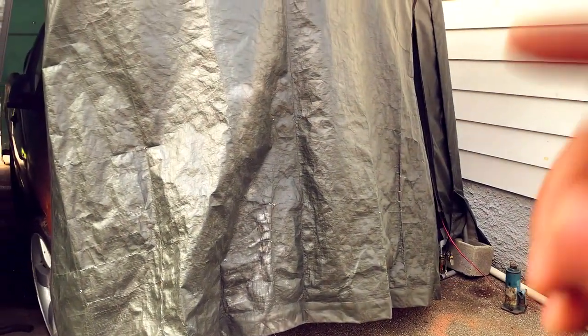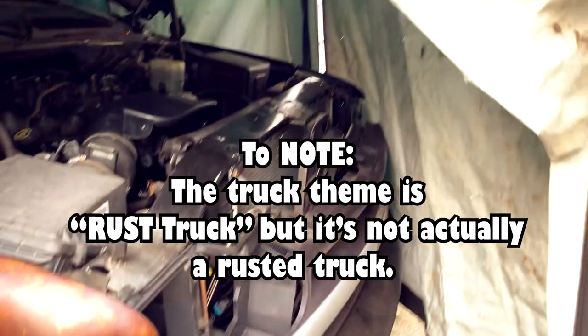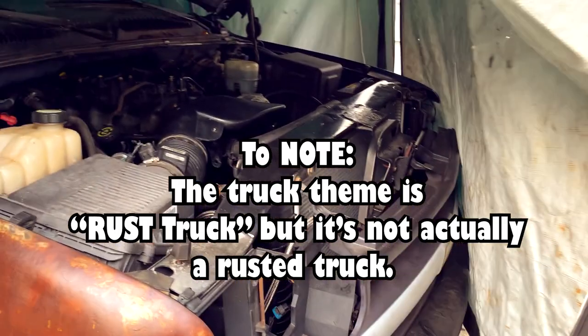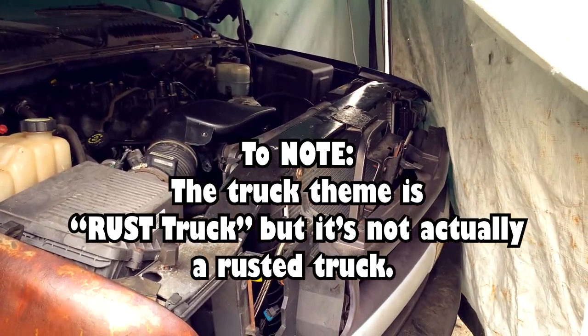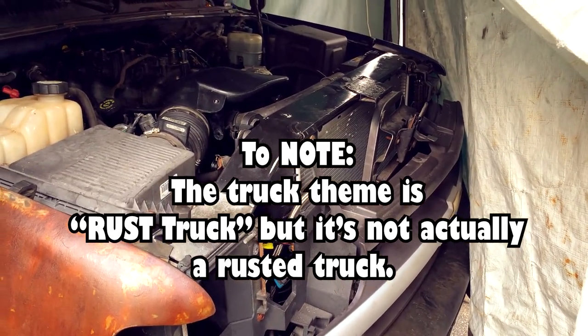Dude, that thing right there is sick, man. I can't wait to see this joint on the road. Straight open headers, though. I'm telling you, that's straight open headers. With a random misfire.